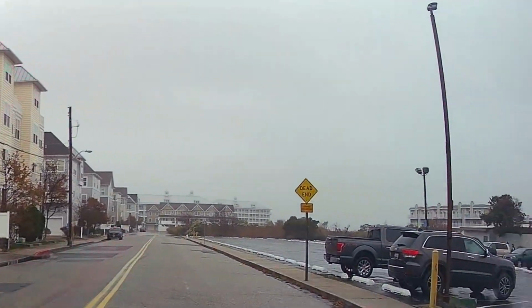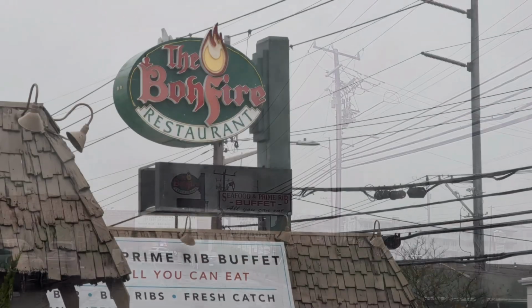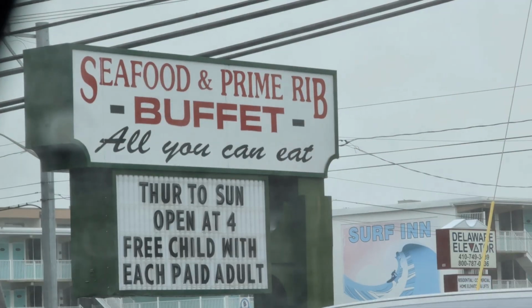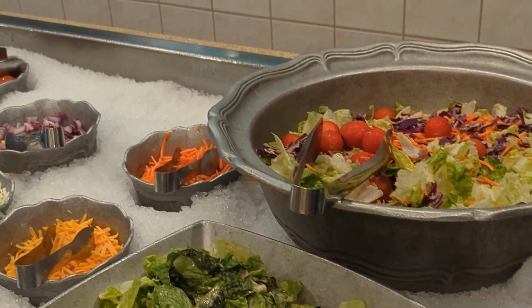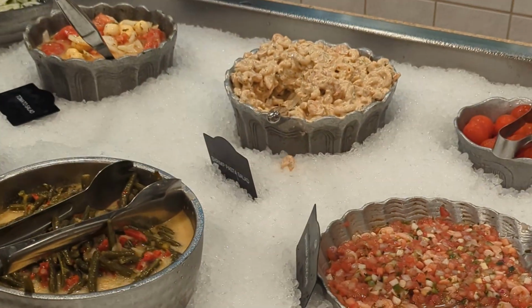Even though the weather was bad, the restaurants were still open. I wanted to stop at the Bonfire Seafood and Prime Rib Buffet as I had seen it several times on YouTube. I skipped lunch so I'd have room to try lots of things tonight. We headed over for an early dinner and we were not disappointed.